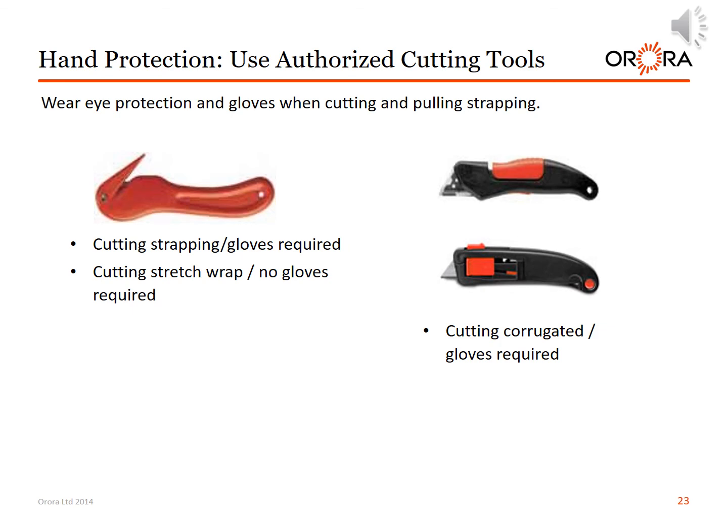Hand protection. Use authorized cutting tools. Wear eye protection and gloves when cutting and pulling strapping. Cutting strapping, gloves required. Cutting stretch wrap, no gloves required. Cutting corrugated, gloves required.